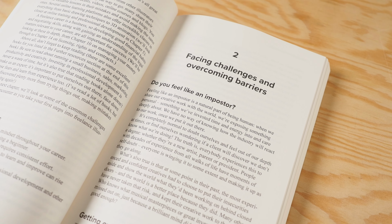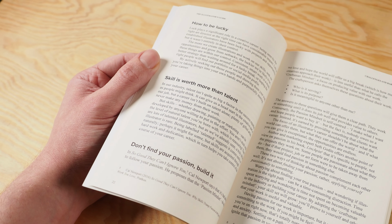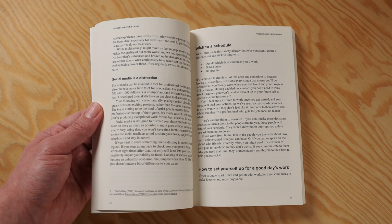It's about committing to the craft and learning new skills. Chapter 2 is about some of the common challenges illustrators might face, like not feeling like you're good enough, fear of failure, confidence, competition and talent, and how to deal with those things. Chapter 3 is about what you need to start up your freelance illustration career and what you don't need. There's some time management and productivity tips in here too.